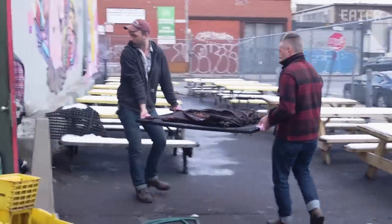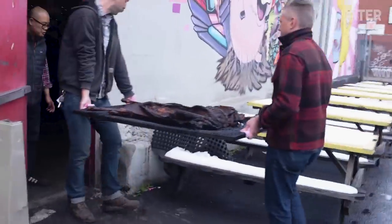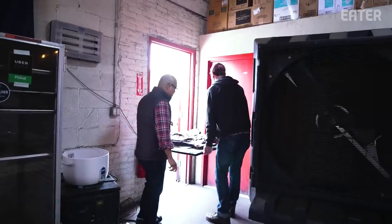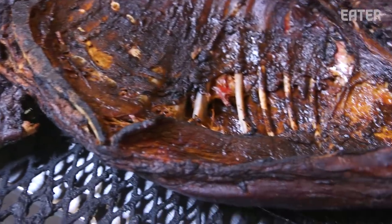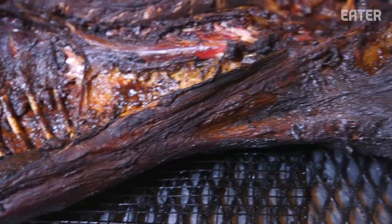This will totally fit in this doorway, right? Ish. Lamb. Fuck yeah.